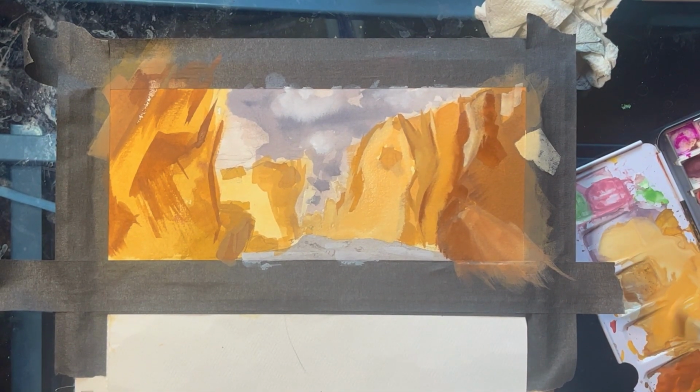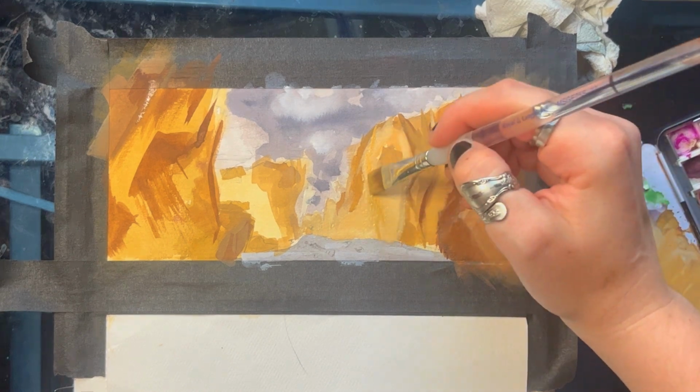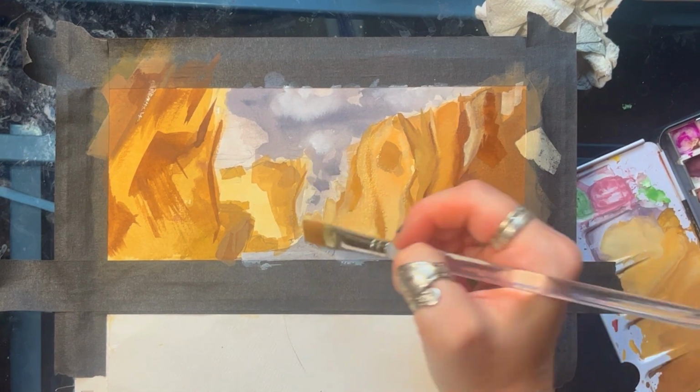Always when I'm using gouache, I tend to start out using it like watercolor. So laying down really faint, very pale washes just to lay out my colors, get an idea of what I'm dealing with, and to make the white of the page a little bit less daunting.